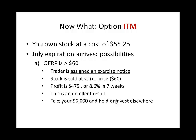So you wrote this covered call. Now what? Well, let's assume that you've waited all the way to expiration, you haven't touched the position, and the option finishes in the money. That means OFRP is above $60 per share. Because the option is in the money, it has value.